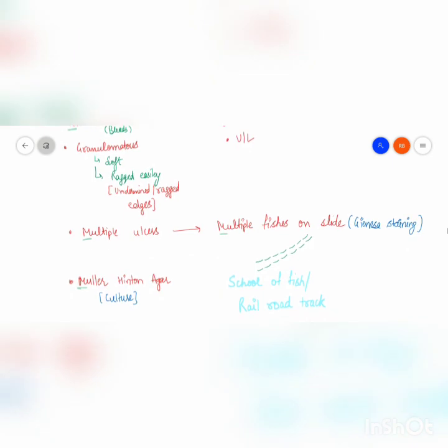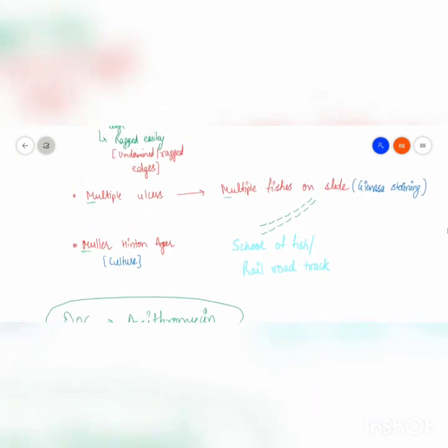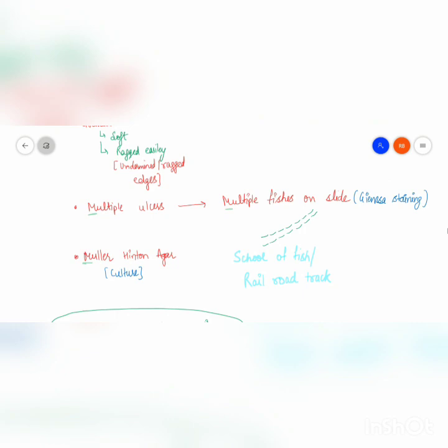Now from multiple ulcers, you can also remember multiple fishes on slide. On Giemsa staining, we'll get a school of fish or railroad track. The organism can be seen flowing like a school of fish. This is a characteristic feature of Haemophilus ducreyi and there is a very high probability of this question being asked in the exam.